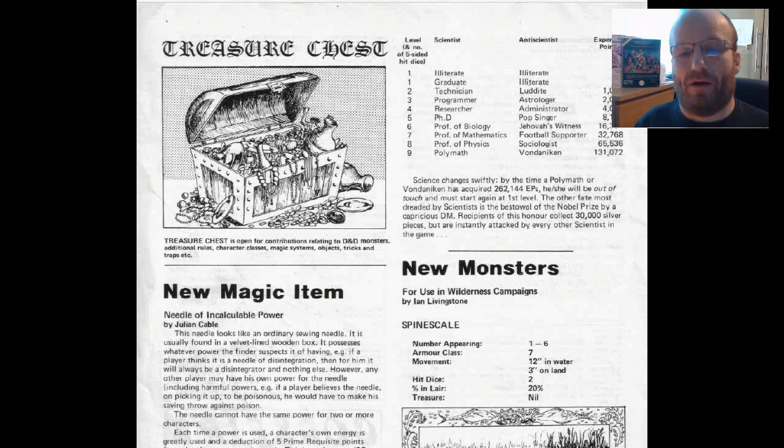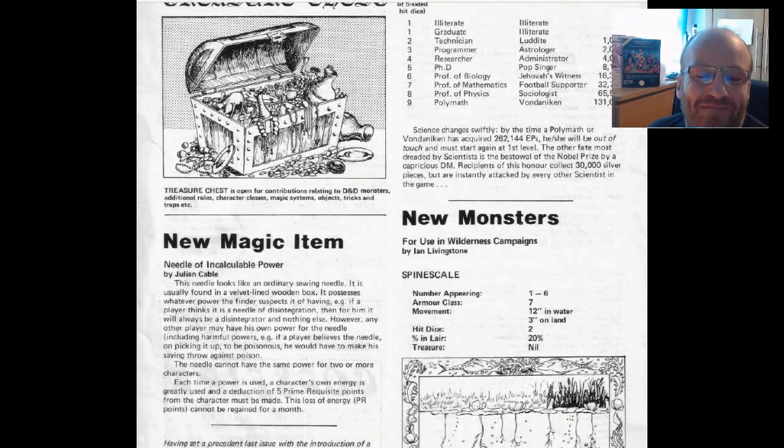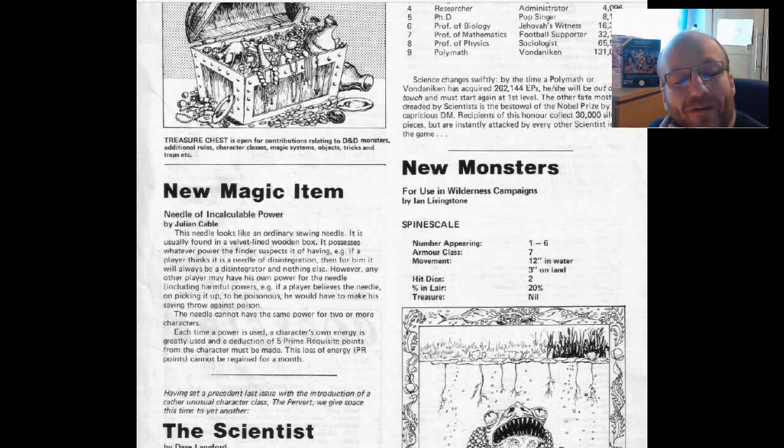Anywho, there's always a bit of humour with that. There was humour with the pervert last edition, and I like that. I think that's funny, especially the PhD pop singer, professor of biology, Jehovah's Witness, and professor of mathematics, football supporter. I'll be chuckling about that for the rest of the day.